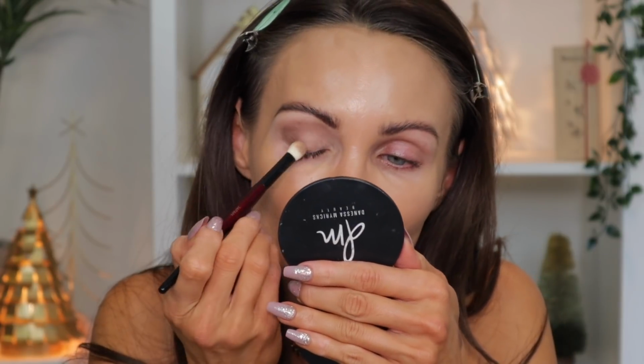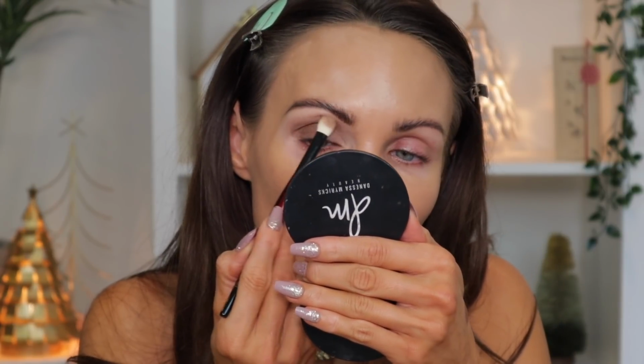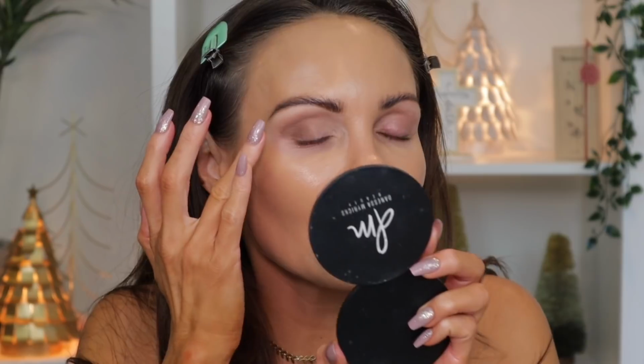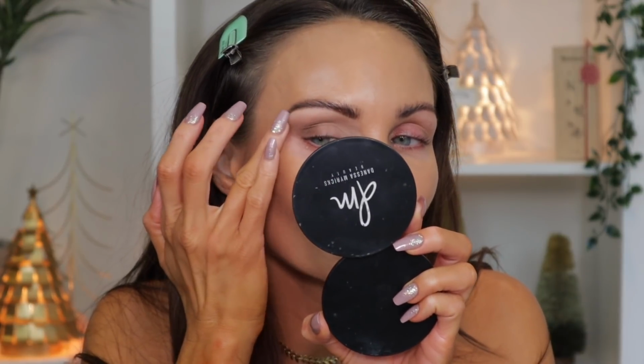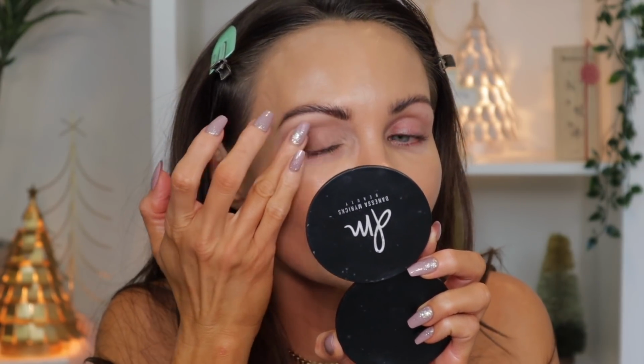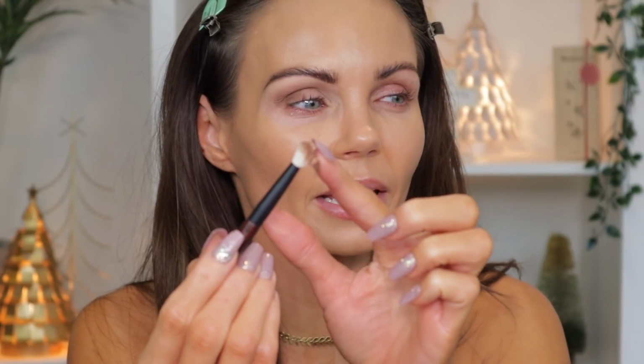Okay, you guys, this is way too hard to use. What in the world? Okay, so now it's like a muddy mess. And the problem is it's just so dang tacky. I can't get it to blend. It's so thick that all of my bristles are gunked up together, and you can't blend this. You try, but it's so dry.